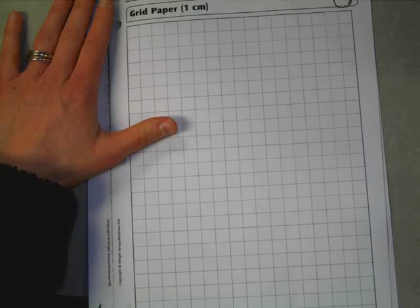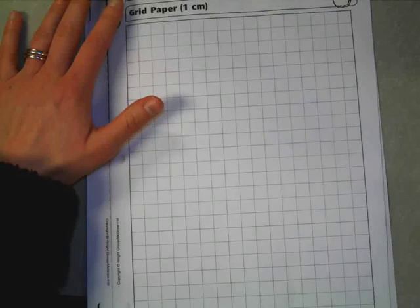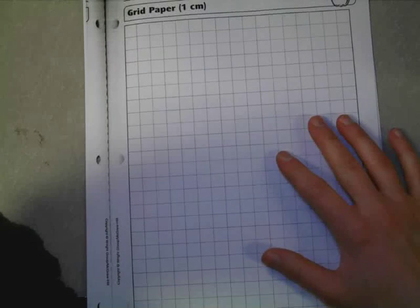So here's an idea. Here's the rules of making your cube, because you will have to cut them out.